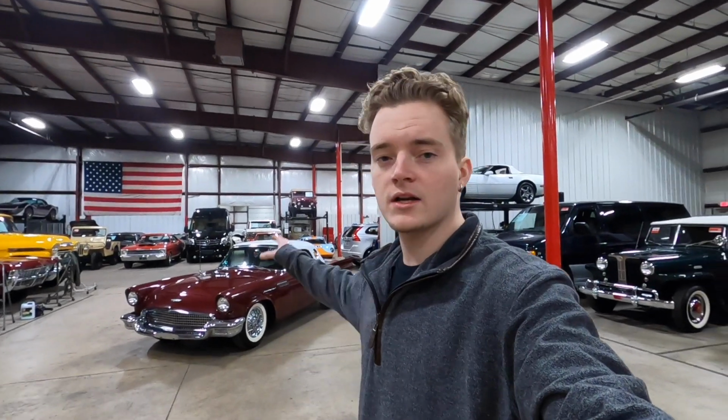Then I'm going to pull it up on the lift so you can see suspension, drivetrain, exhaust, stuff like that. Then we're going to go around the car together, kind of go over the overall condition of the car, and then show you some cool features. And last but not least, we're going to give you guys a running video, so stay tuned and I hope you enjoy.